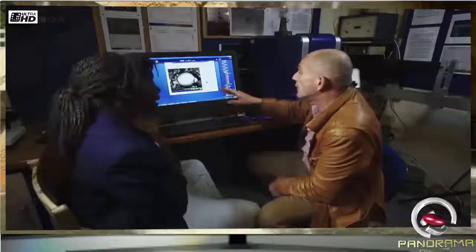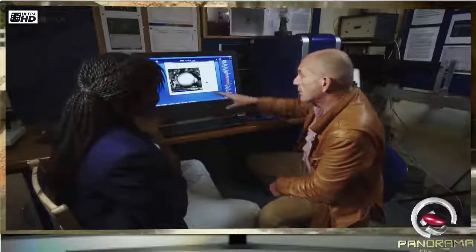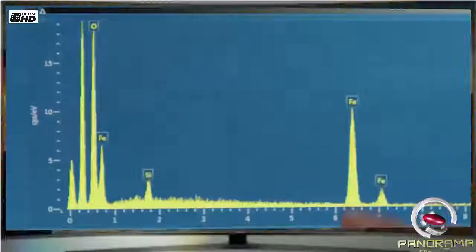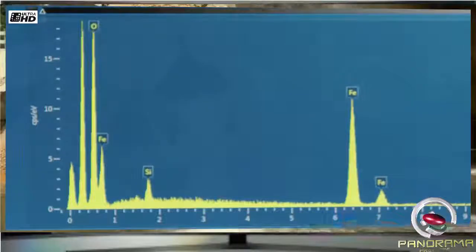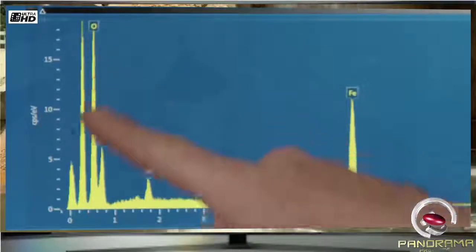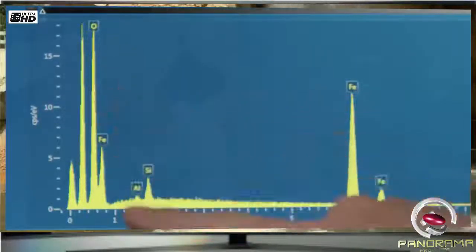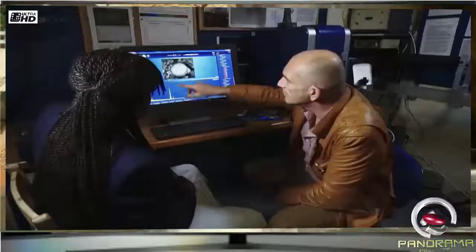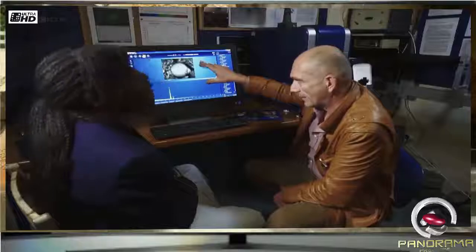To be sure, though, we'll do a chemical analysis on that. And we can do that with this microscope? We can do that with this machine. What we're seeing here is that there's lots of iron in the particle. Yes. There's lots of oxygen over here. So that means it's an iron oxide mineral. There's some silicon and aluminium, but these particles tend to absorb that when they're sitting around in all this water and algae. And yes, on the roof up there. On the roof for a long time.